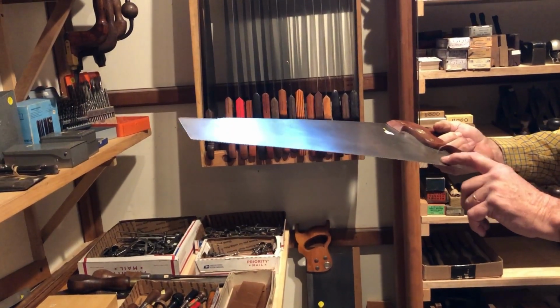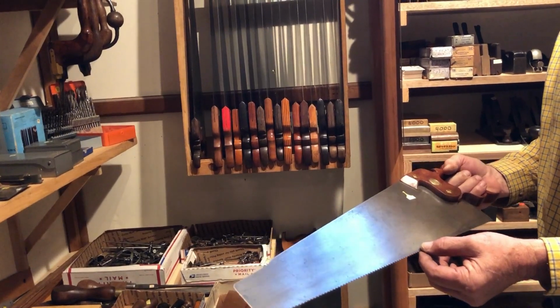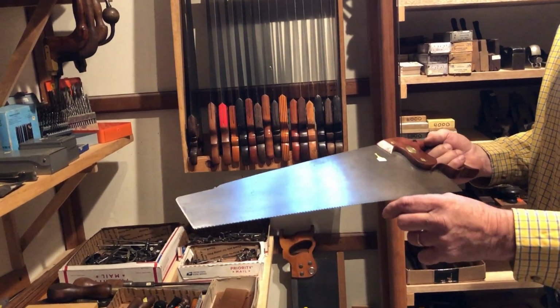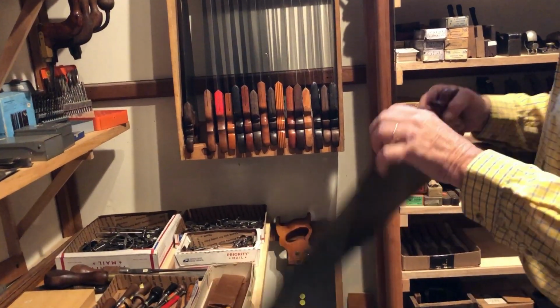This one here is a 12-point saw. The average crosscut saw is an 8-point, 8 points per inch. This is 12 points per inch, used for fine cabinetry work. It's going to leave a very fine cut.